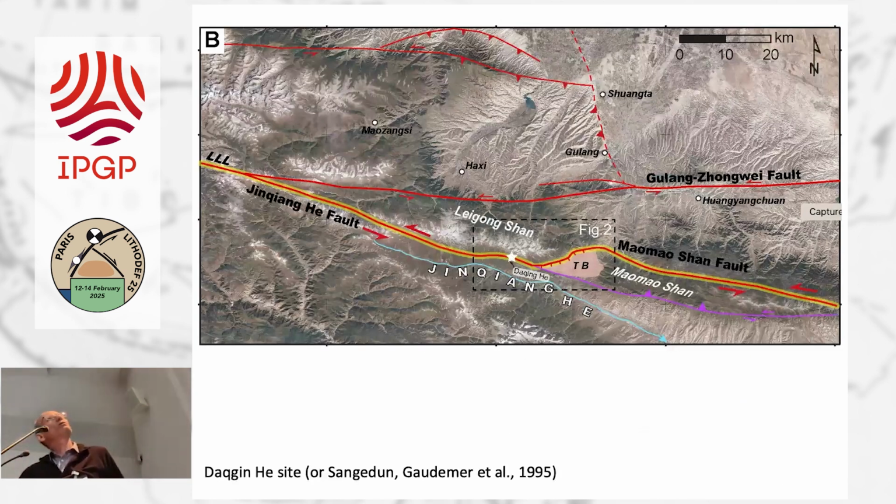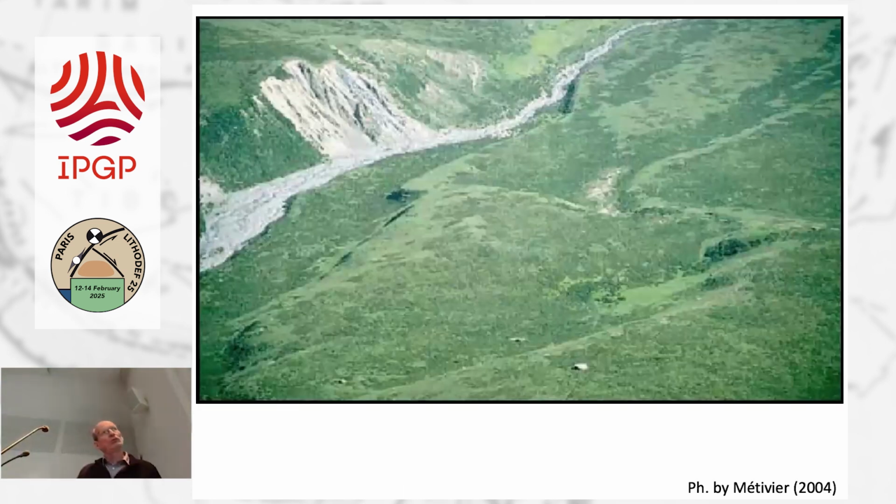I will move now towards the west, in the eastern Langnong to the side here, so west of the Jianshu Pula part here, just east of the junction with the Gulong fault. This is the fault that I think the team at IPGP in the tectonic lab know quite well. It was published by Yves Gaudemer and co-authors in 1995. And the famous site, what we call the Sangedun site, but we now call it with another name.